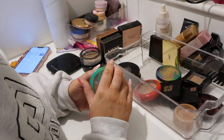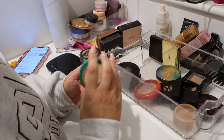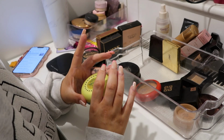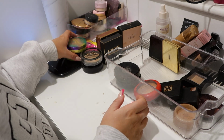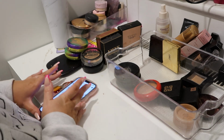The Butter Bronzers from Physicians Formula. I am going to keep both. I think I've got the normal one and then a deeper one. I'm going to keep both of those. Physicians Formula is cruelty free, isn't it? Yeah, I thought they would be.